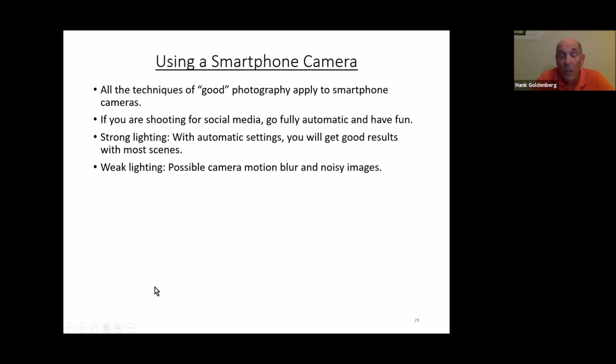Some smartphone cameras now can take multiple pictures and combine the pictures together to overcome that. So again, they're using the software to help overcome the hardware issue.